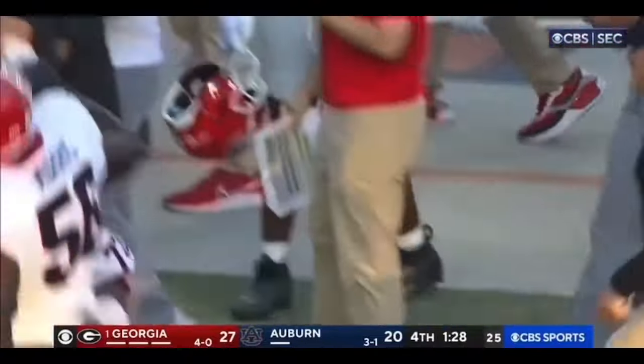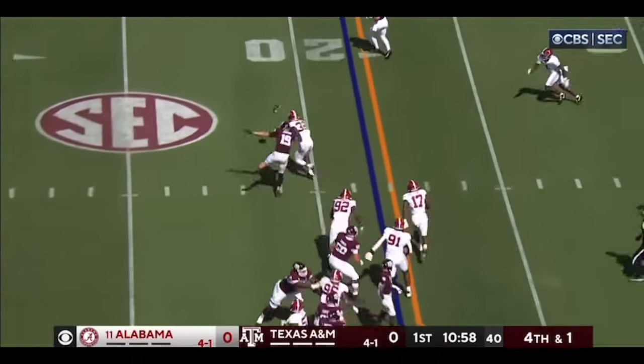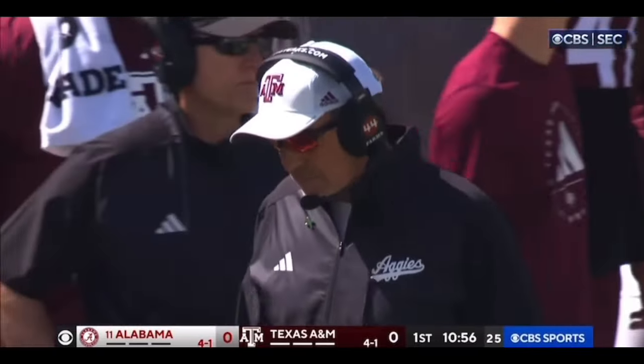4th down, you have to throw it. Short yardage. Johnson had to get rid of it in a hurry. It's broken up. I'll tell you, Dallas Turner gave Max Johnson no time to do anything.